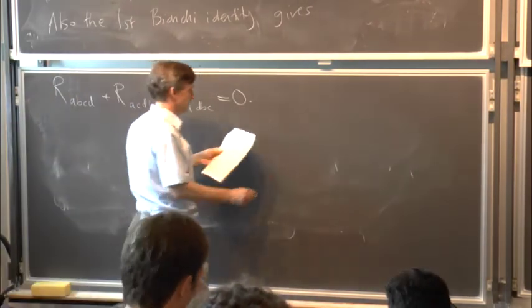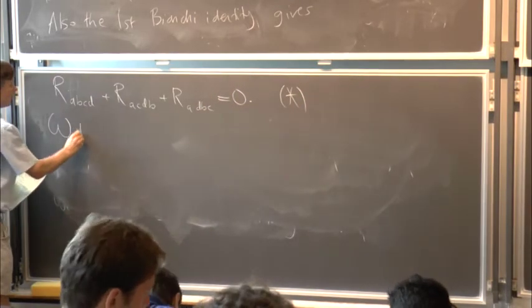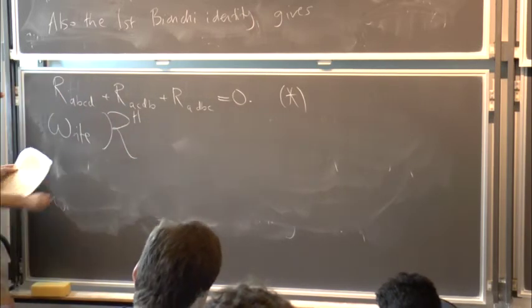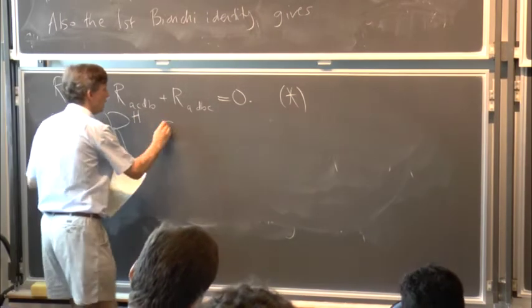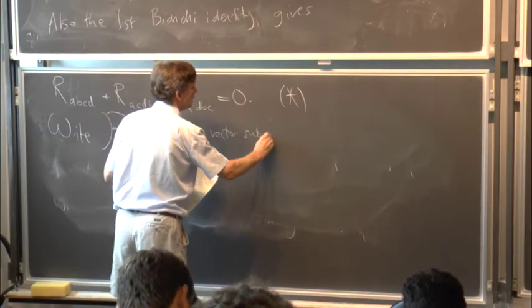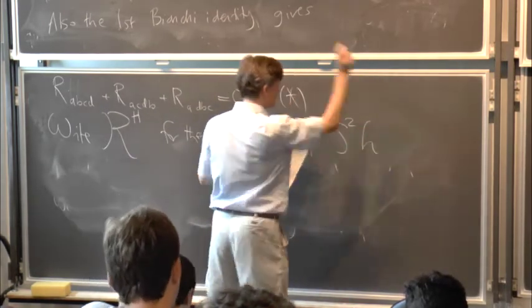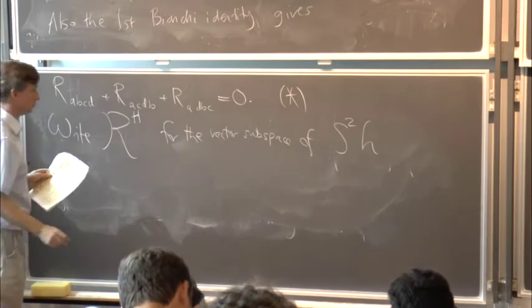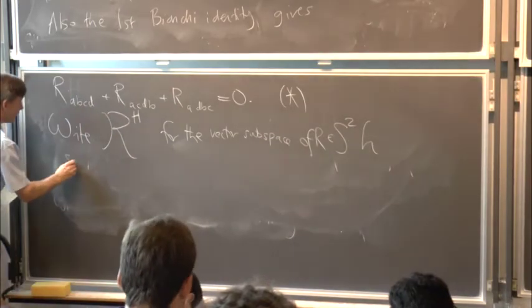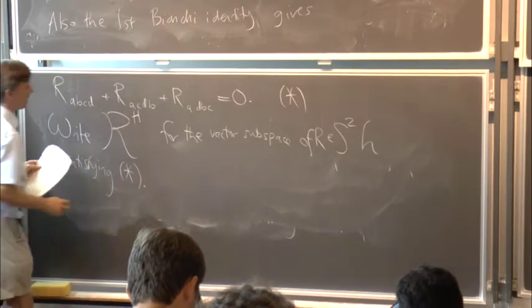So let's write that as equation star. Now let's write curly R upper H for the vector subspace of the vector space S2 of curly H, well, of, let's say, R in S2 of H, satisfying this equation star.